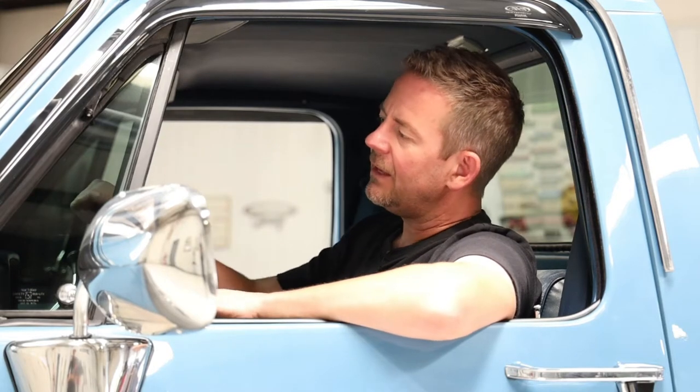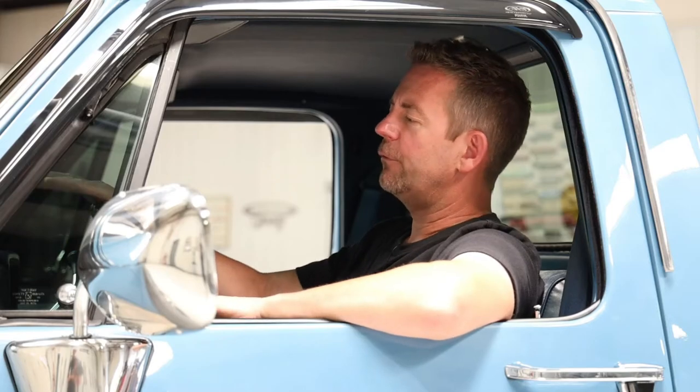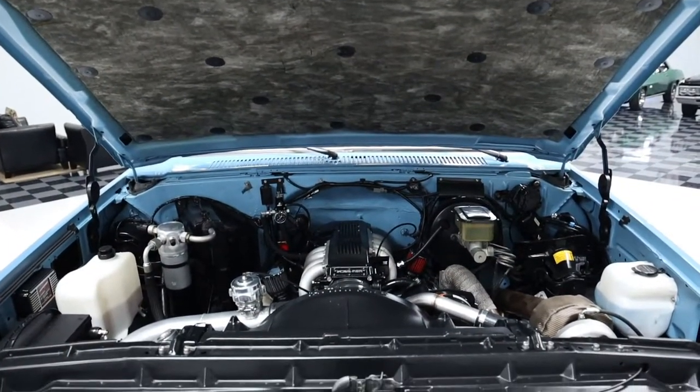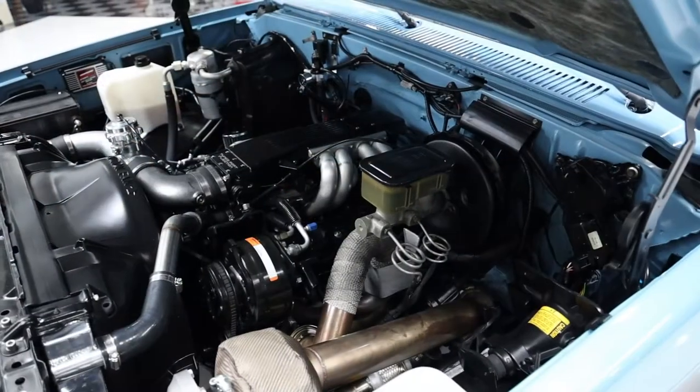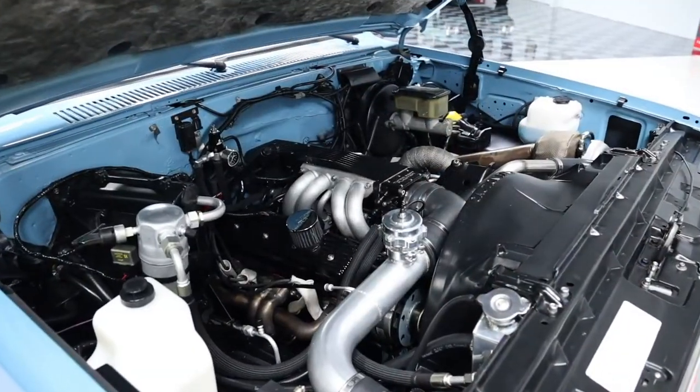But getting into the heart of the vehicle here is the engine itself. This is really what persuaded me to want to buy this truck and try to make a package deal with him, as I mentioned earlier. Very rarely do you find trucks like this with an engine compartment that looks like that.